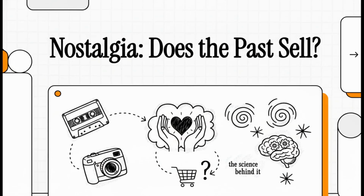Have you ever seen an ad that just hits you right in the feels? You know, the one that feels like a warm hug from your childhood? That right there is nostalgia marketing. It's this powerful idea of tapping into our memories to make us connect with a brand. But does taking that trip down memory lane actually work?